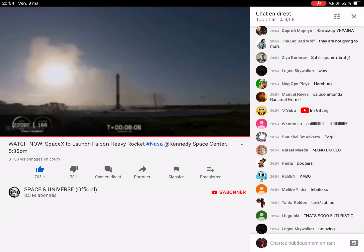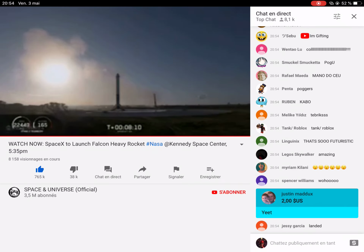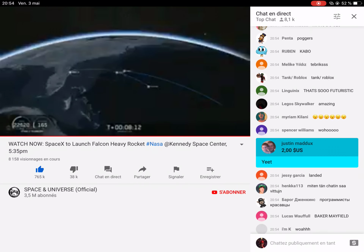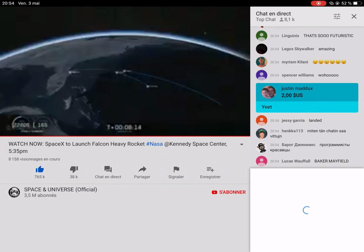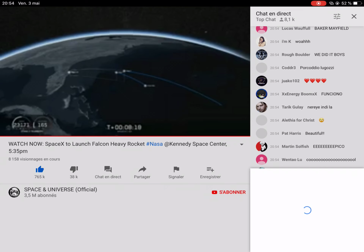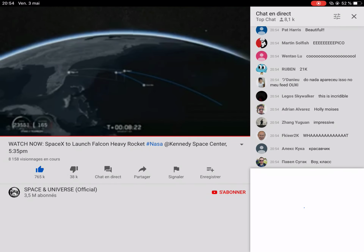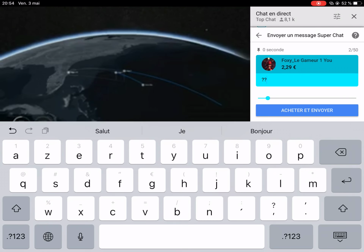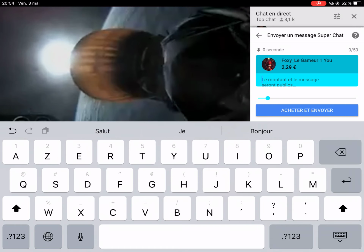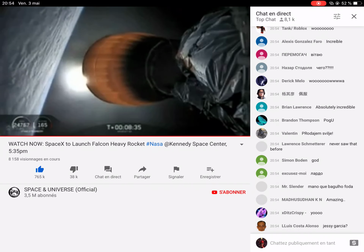Sight to see. Now we're waiting for the engine to shut down on the second stage and for the center core to land. Now, if all goes well, we'll have successfully recovered all 3 boosters, which we have never done before. Now, coming up in about 20 seconds, we're going to listen for confirmation of SECO 1, or second engine cutoff 1. Ship AOS.